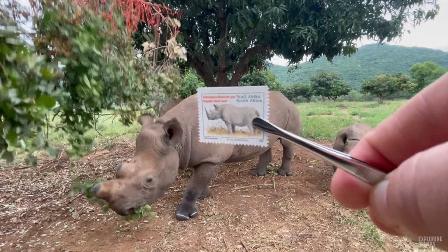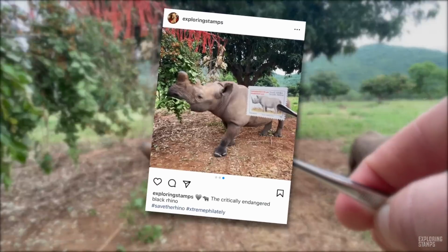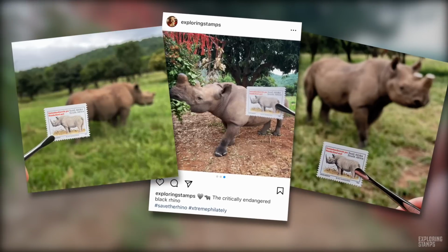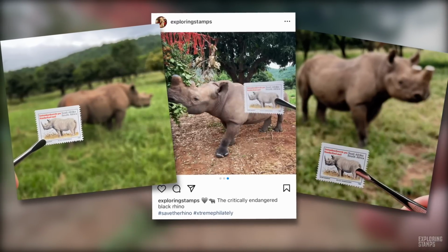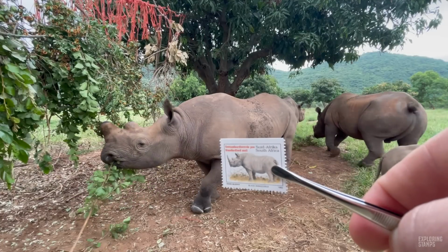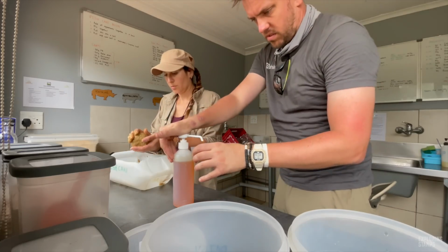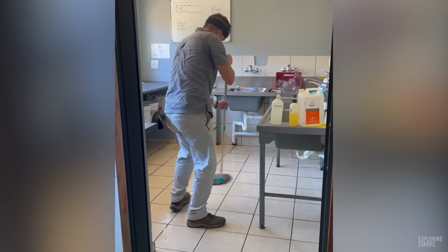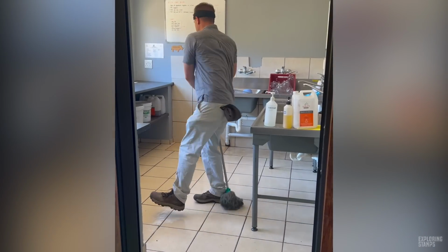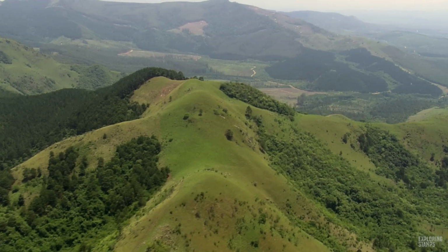With a fresh lunch now served and a few extreme philately photos with some good looking rhinos, including Phoebe and this one, Taru, our trip was officially a success. At this point, we didn't think our experience could be any cooler. But the rangers, who were quite fascinated with our stamp activities, had one more surprise for us.